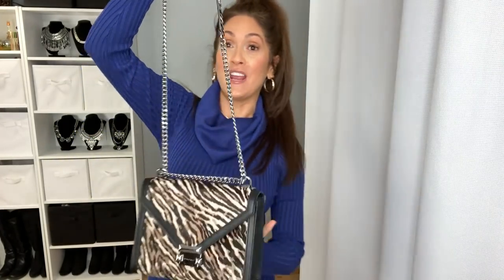I have this, another Michael Kors bag. Can you tell I love Michael Kors? And it has this animal print on it. This is like the most gorgeous print I think I've ever seen for animal print. I love how it has that up on the top.